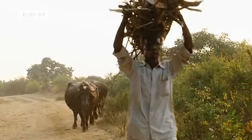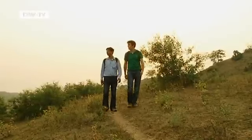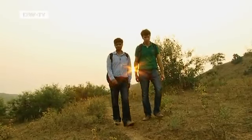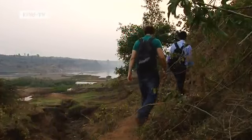Later in the evening, Rahul shows me just what effect climate change has had on his region. We walk to the Narmada River. It's the second holiest in India. Even after a lot of rain this summer, the water level is only half as high as normal.